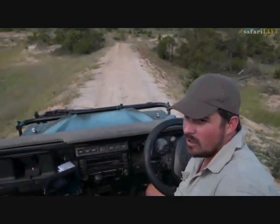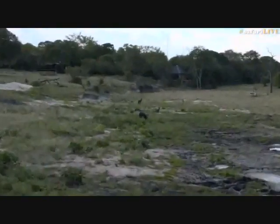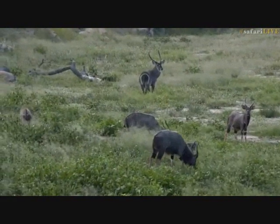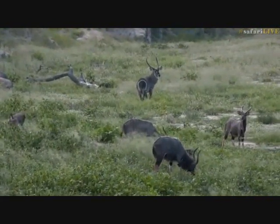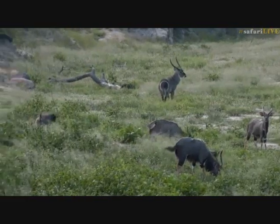But on our other side here, where the dam is, there's a multitude of species that are hanging around. You can see there's some Nyalas in the foreground. So those are nice big male Nyalas, and then a Waterbuck in the background.